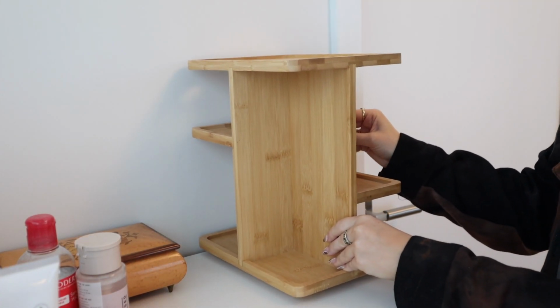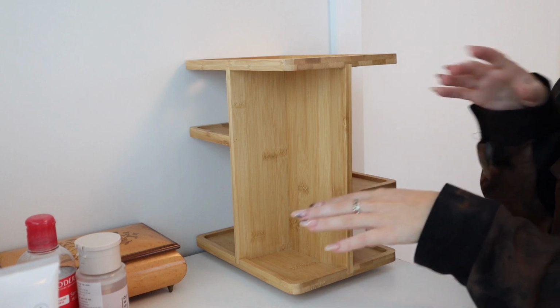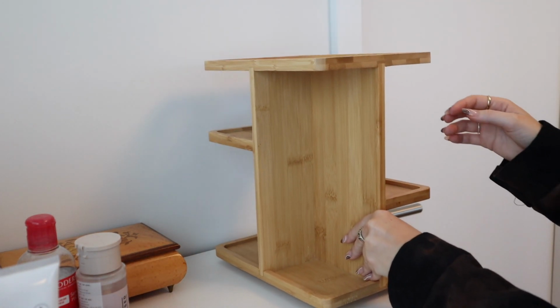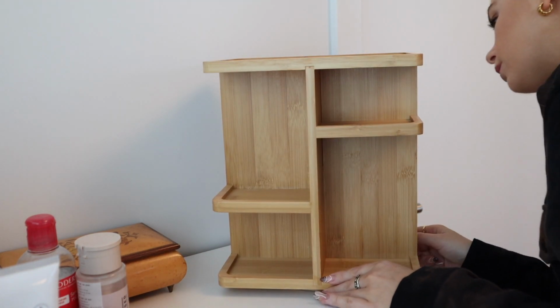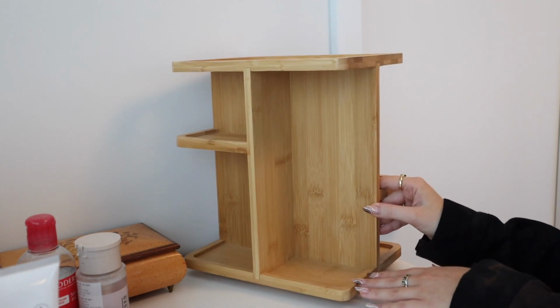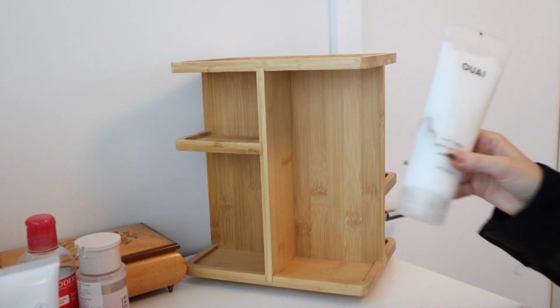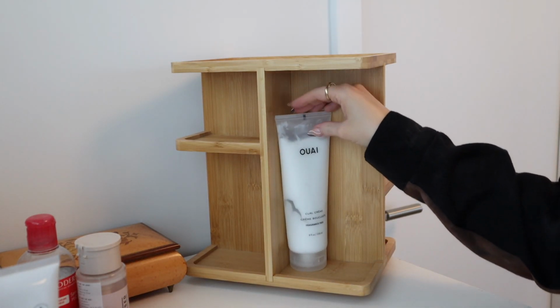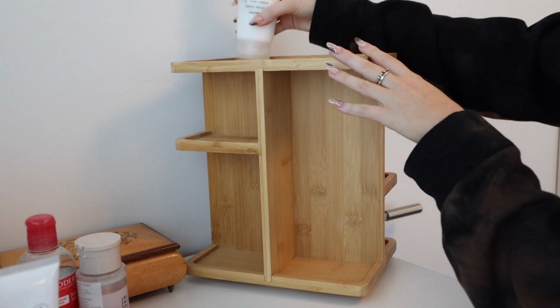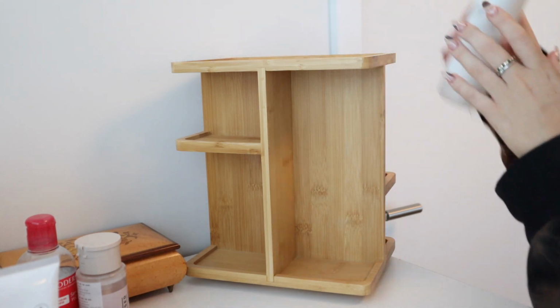It should come out this way. That way it's a little bit easier to access both sides. I feel like that could be good. Or should I just try to figure out which room does this need so it can fully turn? I need to go like that. All right, I want to start with this tall section right here. 100% need my curl cream to go in there. Although I am also thinking maybe hair products should go on top here. So I'm conflicted.